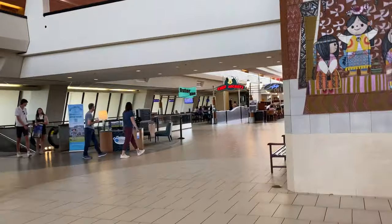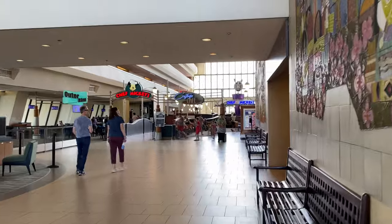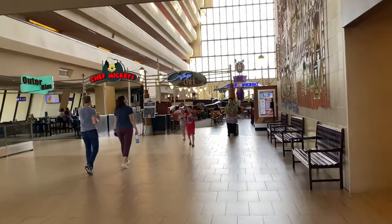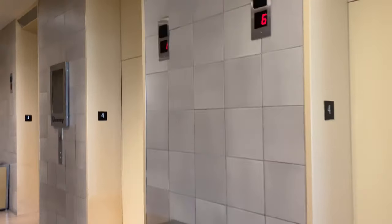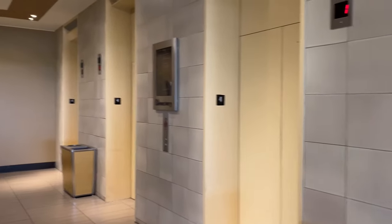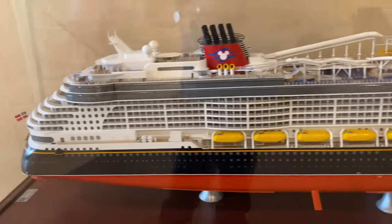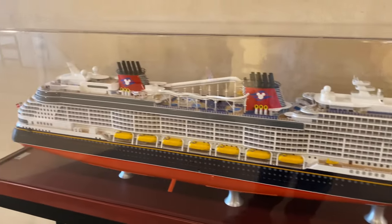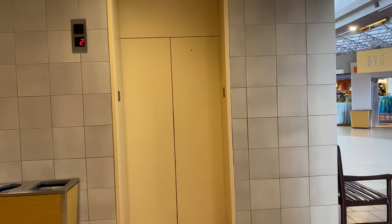Let's head over this way to Chef Mickey's and take a look at their quick service and all that over here. You all know Contempo Cafe is one of my favorite, has one of my favorite sandwiches and soups over here. But you know what, before that, let's head up the elevators to take a look at the gym on the third floor. But before I do that, we get to go look at the beautiful Wish. That's the ship we got in the resort, is the Wish right there. Okay, let's head up to the third floor. I meant let's head down to the third floor.